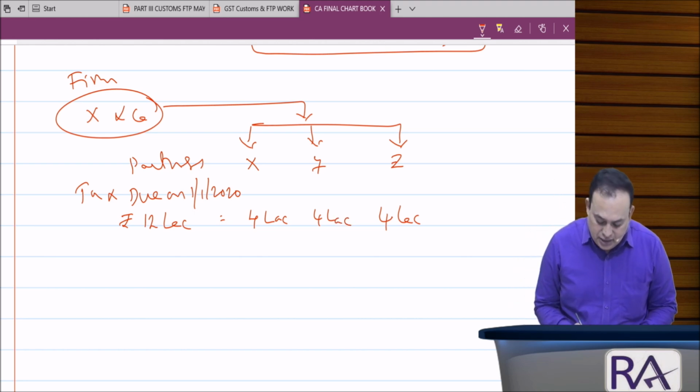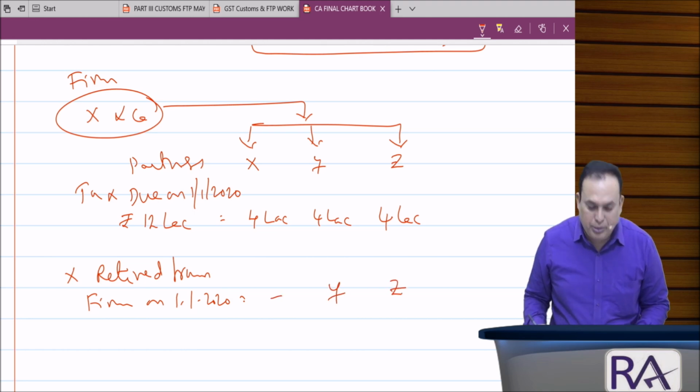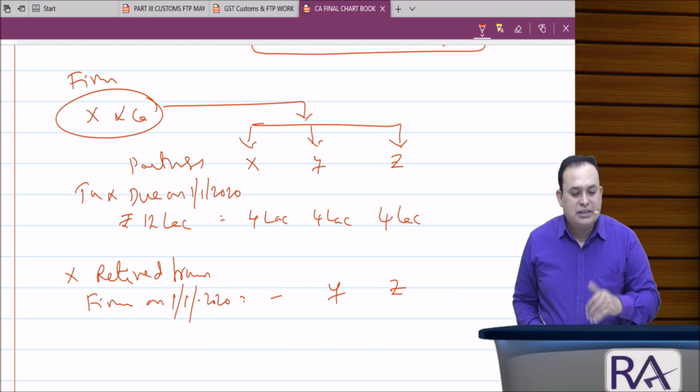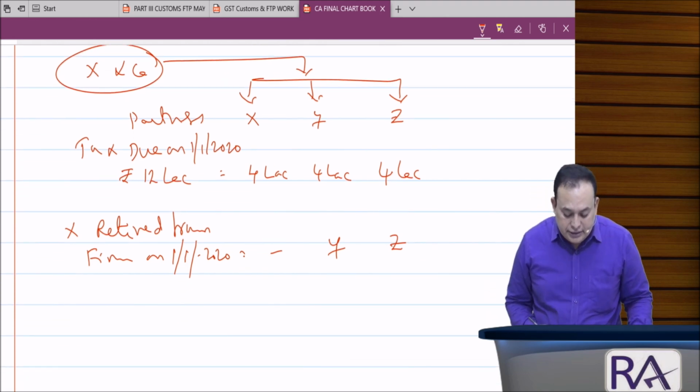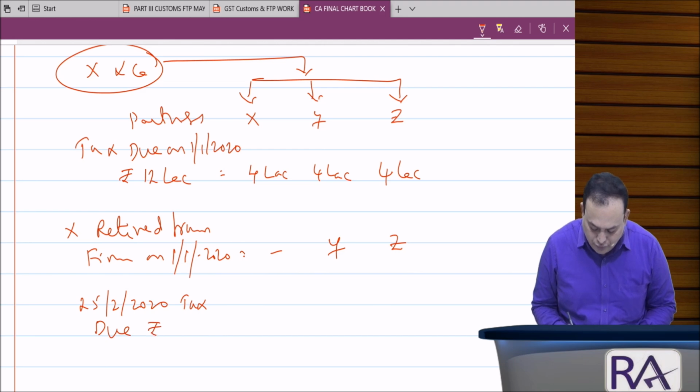As on that day, X retired from the firm on 1st January 2020. Then only two are continuing; Y and Z are the partners from 1st January 2020. X retired on 1st January 2020. Is that clear, brothers? Thereafter what happened? Till today, today's date is 25th February 2020, the tax due, for example, became 24 lakh.